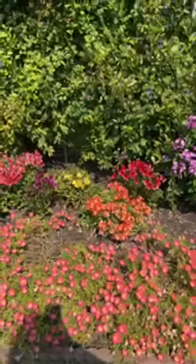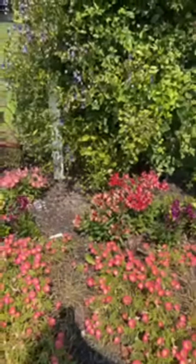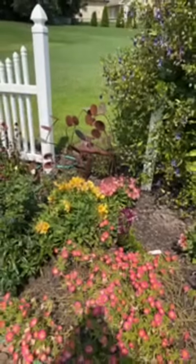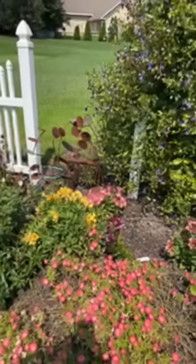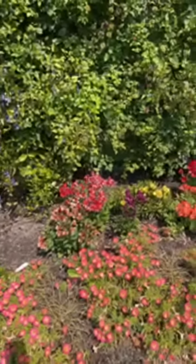The red, the orange, the yellow, the purple. Some more red. All of these gorgeous plants. Now these are only about 12 to 18 inches tall, where that Inca Ice is more like 36 inches tall. But this is another plant that is blooming all summer long.